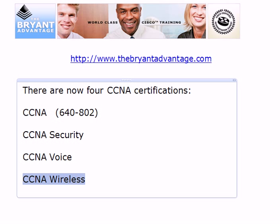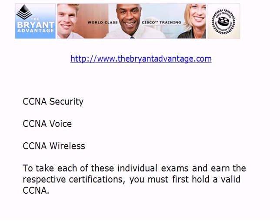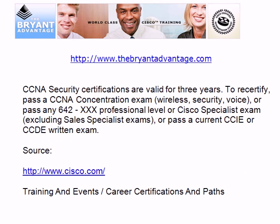These are all very valuable certifications. I'm glad to see that Cisco is addressing these areas of interest, security, voice, and wireless, in this way.